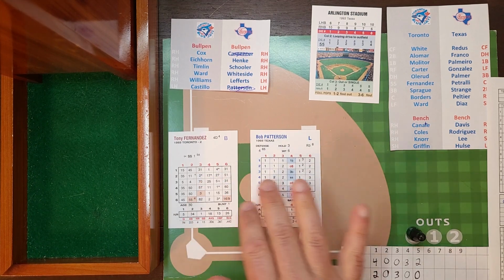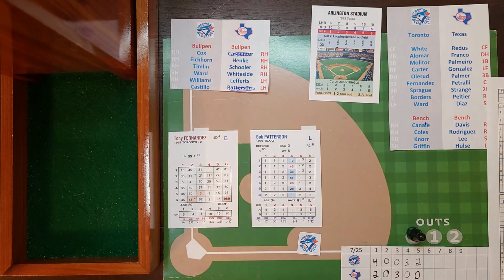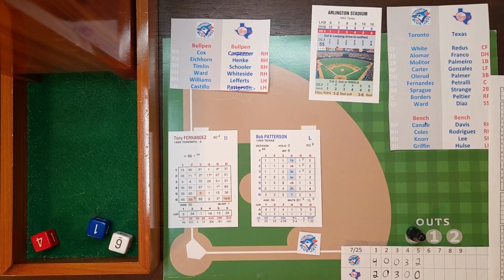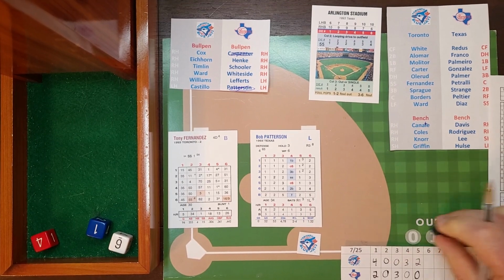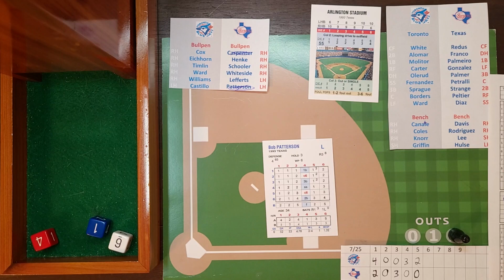I'd actually put Tony Fernandez in the Texas stack, so he was fraternizing with the enemy. I won't make Cito Gaston very happy. 4-6 is a 2, 4-1. The first baseman, that's a total. First baseman Palmer is a 1. That's a total of 3. That'll be a 3-6-3 double play, and that's going to make Cito Gaston even less happy. 3-6-3 double play erases the runners, and that brings up now Ed Sprague.